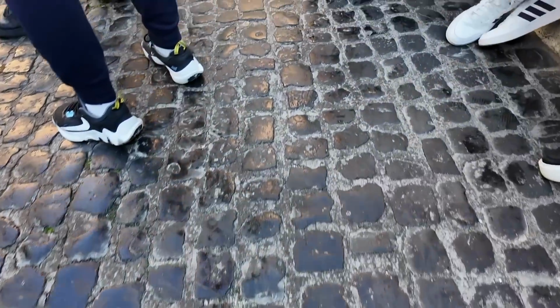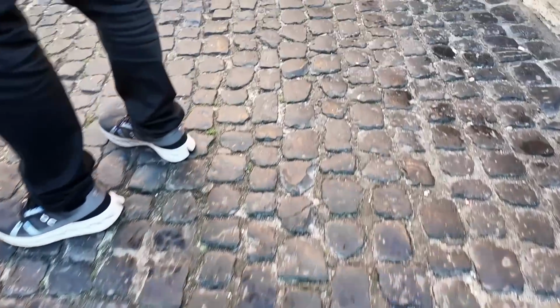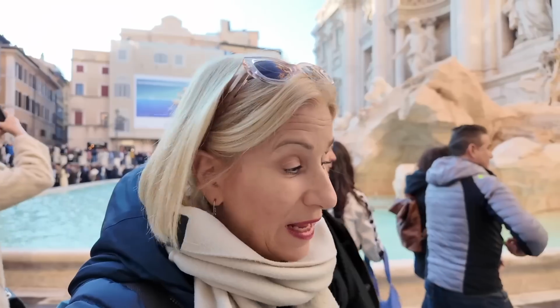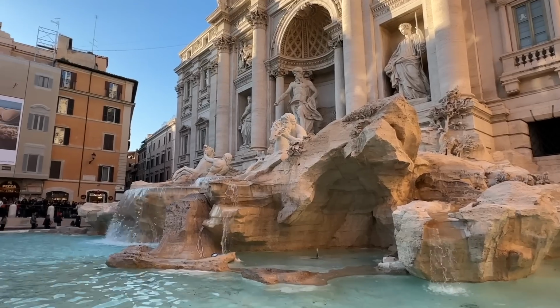So watch your belongings. Guys, pro tip for visiting, you should wear really comfortable shoes because the ground is made up of these San Pietrini, and they're wet because they're near the fountain and it's pretty slippery. So if you're not wearing super comfortable shoes, trainers, sneakers, whatever, make sure to watch your step, walk slowly and carefully and hold on to something.